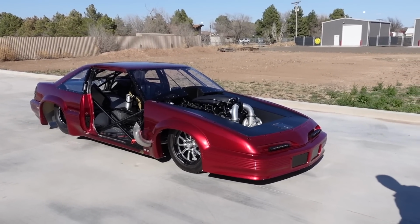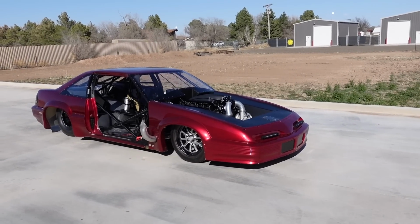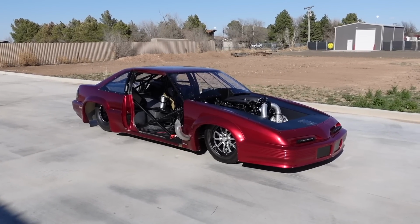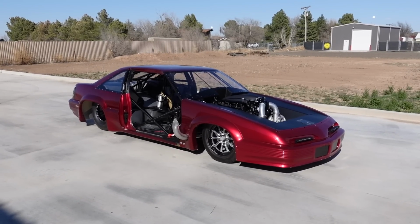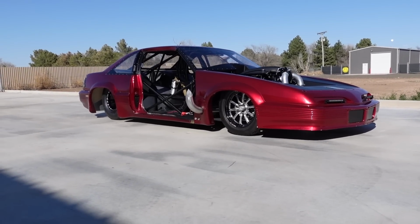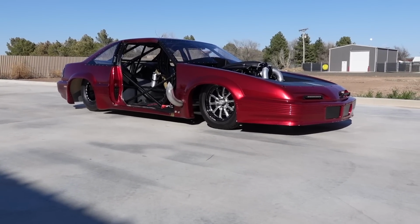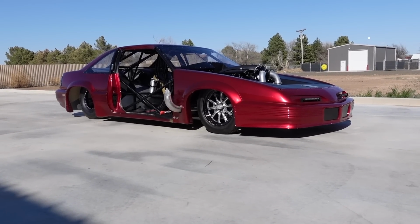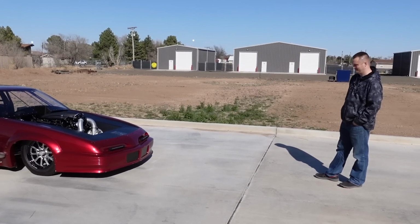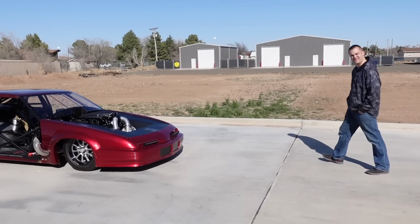Okay, so there you have it. There is the finished Pro Mod look. Teardropped bull horns, the front end all painted black. Ready to go. It looks so good. It's done, but is it fast? I don't know. Let's see.